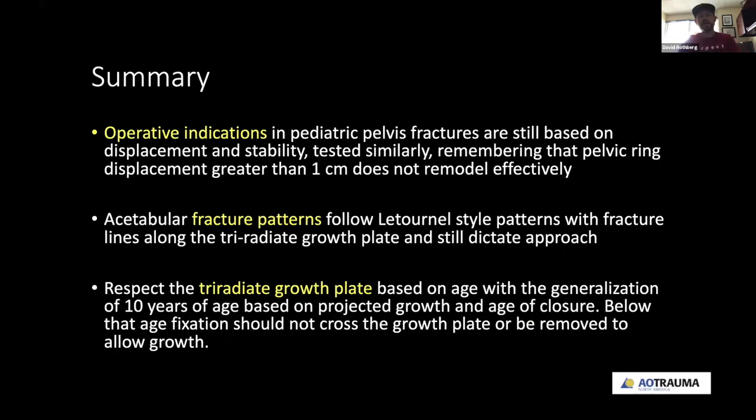So in summary, operative indications in pediatric pelvic fractures are still based on displacement and stability, just like they are in adults, knowing that a kid is not going to remodel greater than 1 centimeter of displacement very effectively. Our acetabular fracture patterns are still going to follow a Letournel-style pattern, but be based through the triradiate. They will still dictate our approach. And respecting the triradiate growth plate is important based on age, with a generalization of 10 years of age based on projected growth and closure.